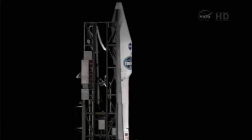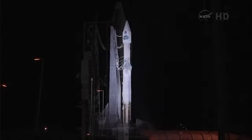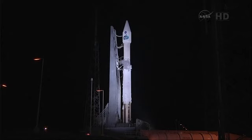Verify solar radiation acceptable for launch. Verified. LC switch ready. Position. All steps are complete prior to the status check. LCRC1. Go ahead. I have a launch window management plan good through 0245 end of window. Roger.